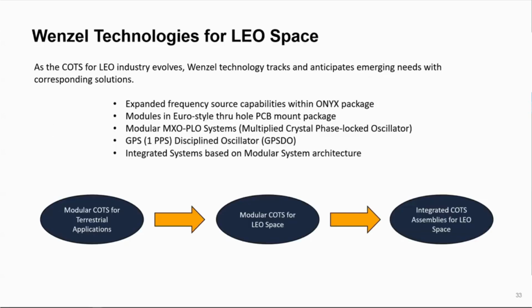So what are we doing here at Wenzel for technologies in LEO space? Well, we've already started working on our modular COTS designs, including the ONYX. We're looking at expanding that frequency solution catalog by introducing modular COTS for space systems that would include PLL systems, phase-locked oscillators, multipliers, and 1 PPS locking frequency references. So our transition is from a single oscillator as a COTS solution for space to moving to COTS solutions in a modular system. And so we're starting to integrate those system-based modular architectures for future designs.